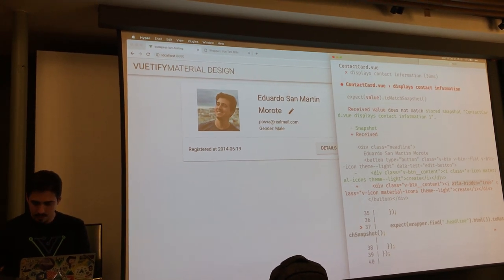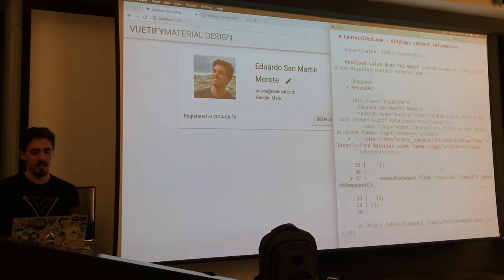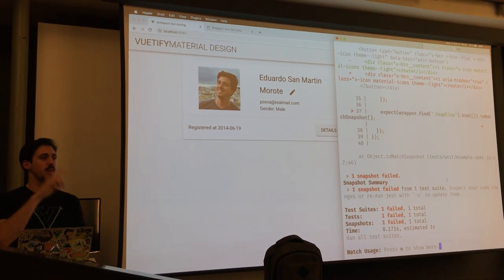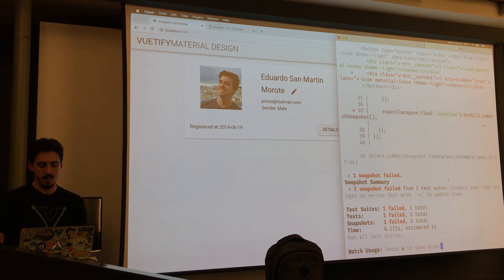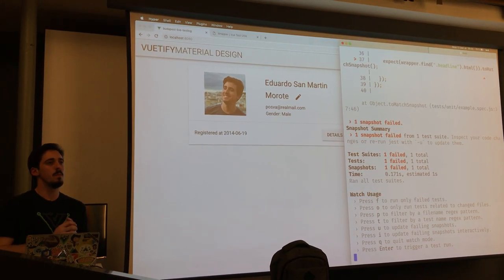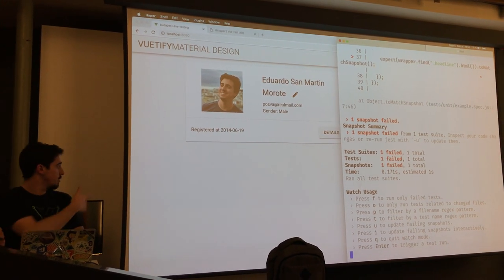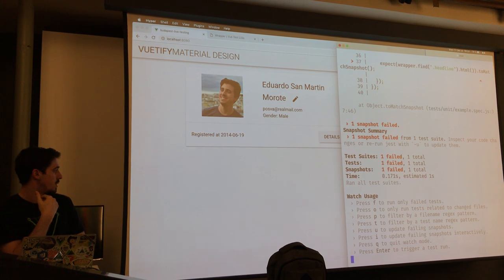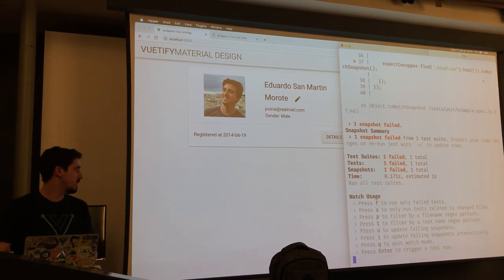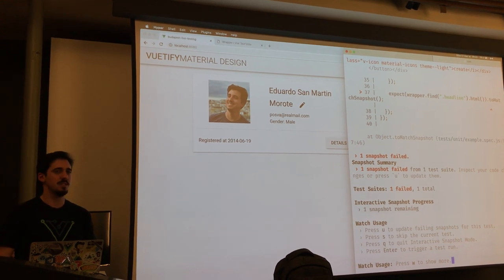So in this scenario, if I check carefully, I can see that there is a new aria-hidden true, but everything else looks fine. So I can update the test. I can just press U, which, by the way, if you don't know Jest, you have some interface in the terminal. You can press some keys to filter the test, run the test again, and do many other things. So I can press U to update all the failing snapshots. You can also press I to update interactively, which I think fails on Windows. Well, last time I tried, it fails on Windows.